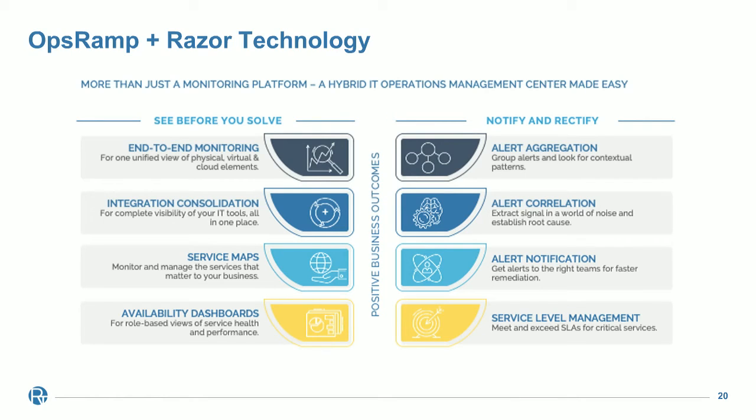So, going back to what I was talking about with OpsRamp and our partnership earlier this year, we're not just a monitoring platform. We're working with them to build a hybrid IT operations management center, and it's that end-to-end monitoring. It's the integration and consolidation of these special elements that people put in their environment, whether it's VMware or Cisco or a number of those different networking and cloud compute infrastructures. We have these special elements that we can start to watch these integrations in a different way than other products allow. Building up service maps and viewing the business from a different perspective.